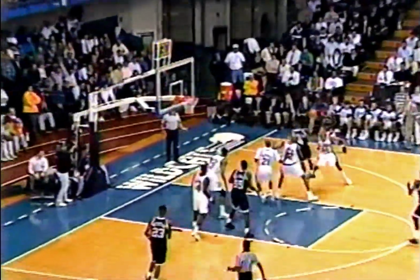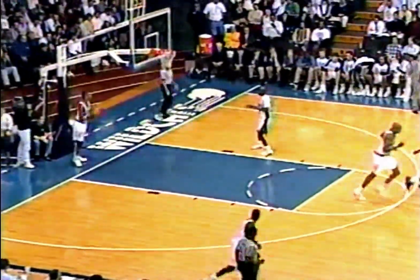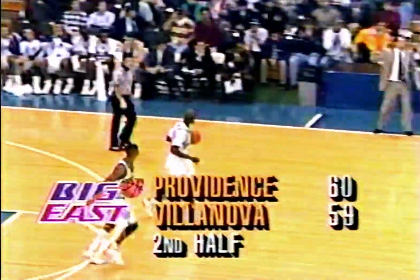Turnover. Smith comes up with it. Look, both teams passing up some opportunities here. Set up for Phelps. Western's open. He fires and scores. So Franklin Western gives Providence the lead at 60-59. He's the guy they want to find. Western very composed out there. Phelps did a good job to find him that time.